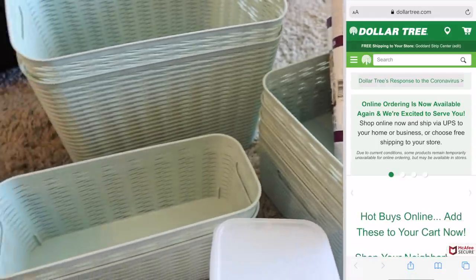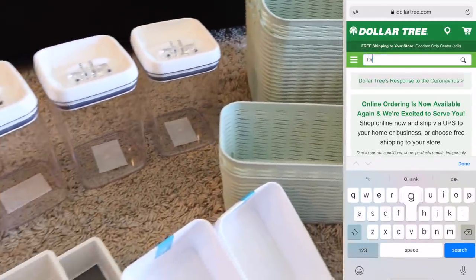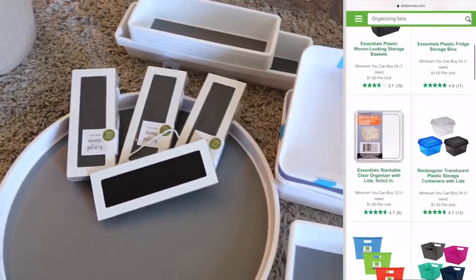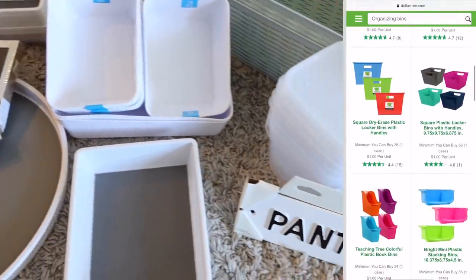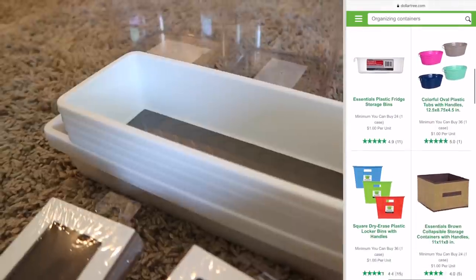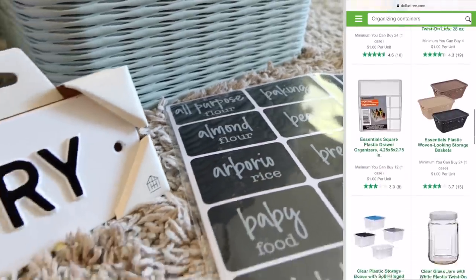Now y'all know I love shopping at Dollar Tree. My favorite thing to do is to do a mixture of Dollar Tree items and another store, because this really kind of helps you utilize the amazing deals that you can find at Dollar Tree, but also elevate the look and function of the space by adding just a few higher end items. So that's what I did here in my sister's pantry and kitchen.